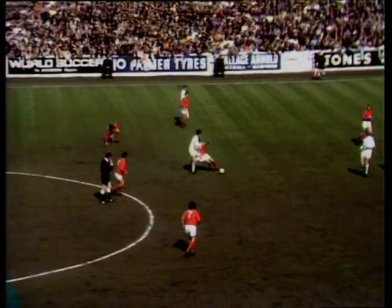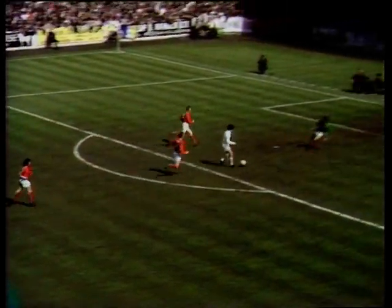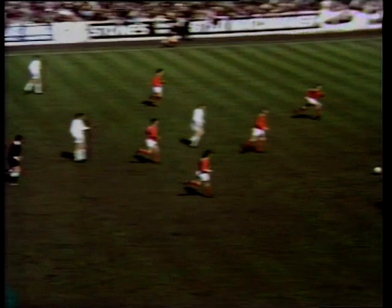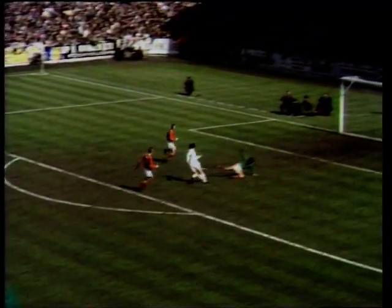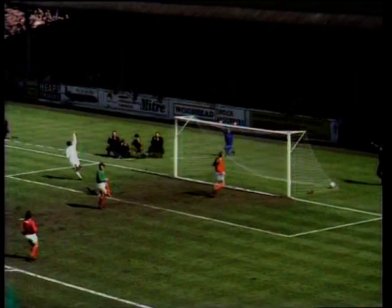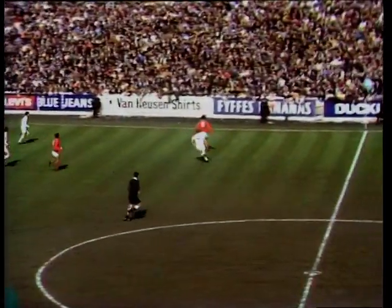Hunter. Hunter still going despite that. And Lorimer, is he onside? He's onside. This must be a goal. Yes, it is. Number 2. Through ball from Hunter. The Nottingham Forest defence hesitated, looked at the linesman. Peter Lorimer didn't look at the linesman, took it round and beat Barron, and so it's number 2. So Leeds playing well, now going to the second half.